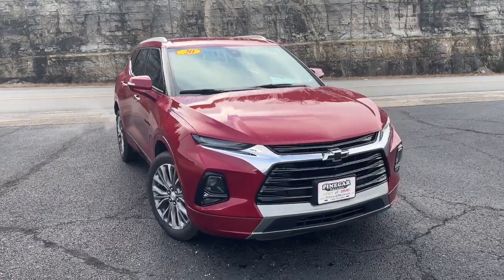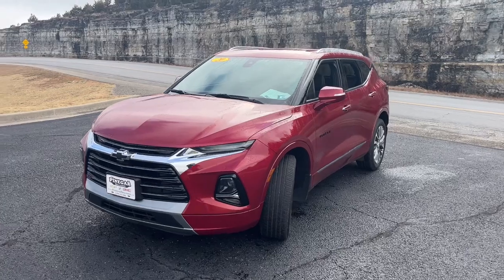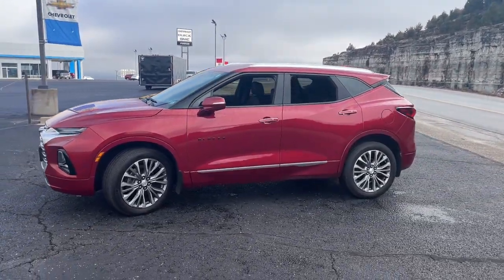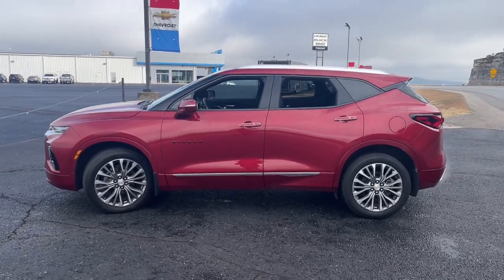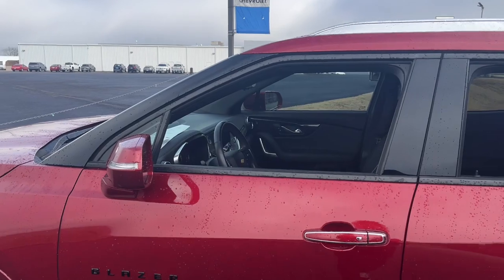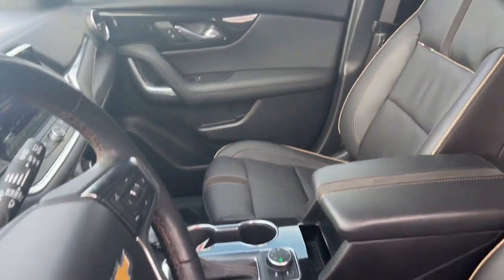Take a moment to check out the 2020 Chevrolet Blazer. This vehicle is an outstanding buy with fewer than 25,000 miles on the odometer. Now is the perfect time to start a fresh new chapter in your traveling life. Take a closer look at this vehicle. Its design and features represent an outstanding value.